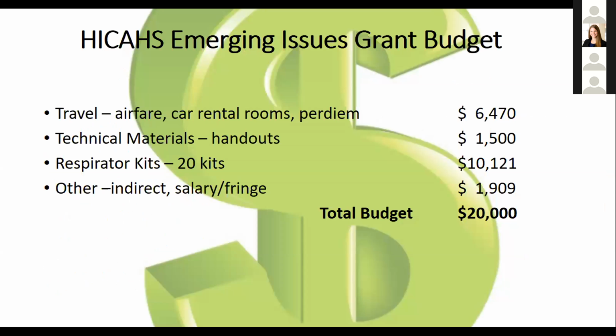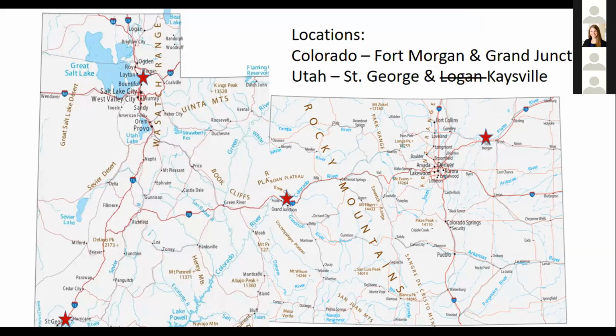The total amount of funding that was requested under this grant was $20,000. And I just wanted to show you this because it covered travel for 4 trainers and technical materials such as respiratory guides for attendees. However, most of the grant funds were used to develop fit test kits, which would be placed in these communities with one of the trainees so that there's easier access to fit testing. Finally, a small portion was spent on salary because that's required by CSU for all grants, as well as their indirect costs.